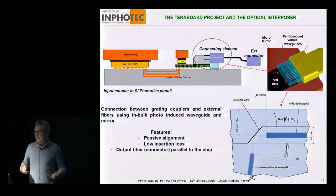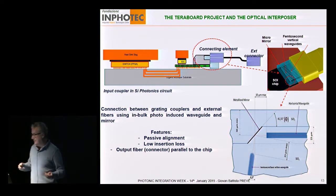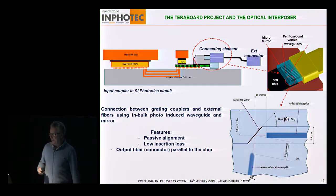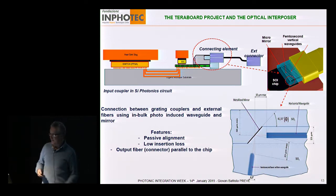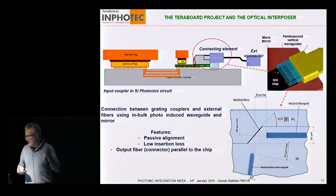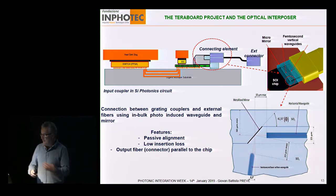Honestly, yeah, something worked, but essentially we have a little bit high losses. At the end, the best of the best was around 3 dB loss. Still, you can imagine putting a fiber array on one side, and the time to write the femtosecond vertical waveguide takes an hour at least. And it's not automated at all. Even if this were available easily, you still don't have any real big advantage from the packaging perspective.